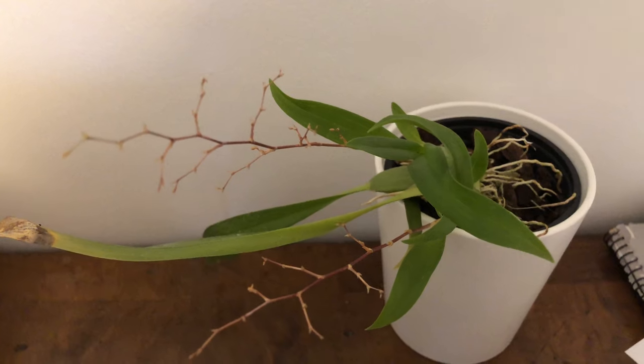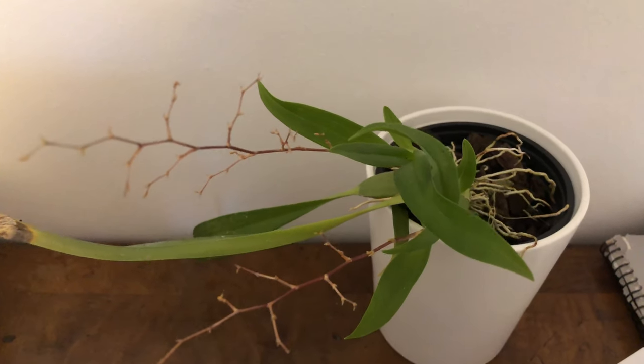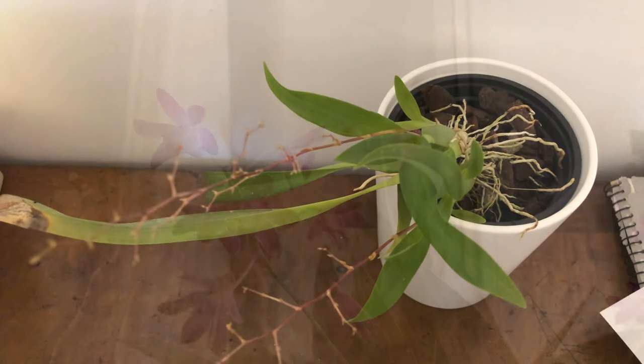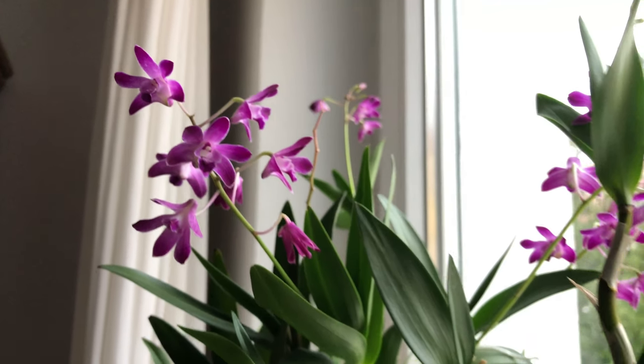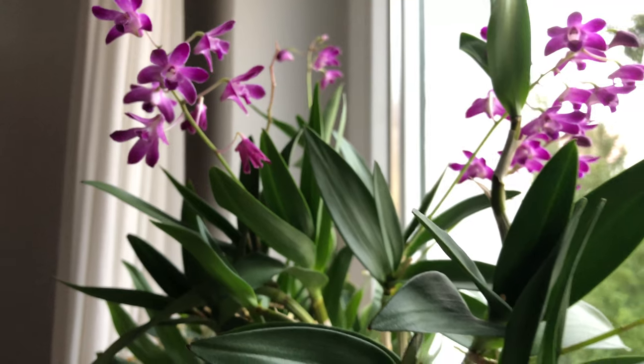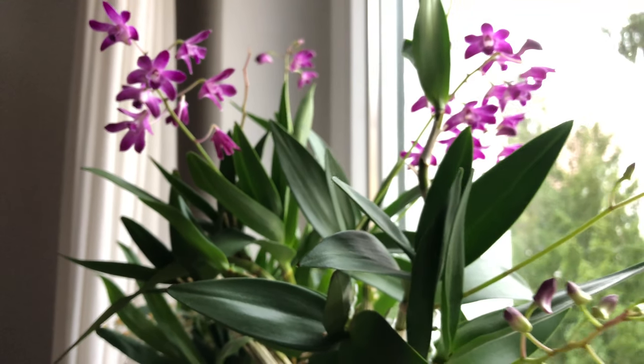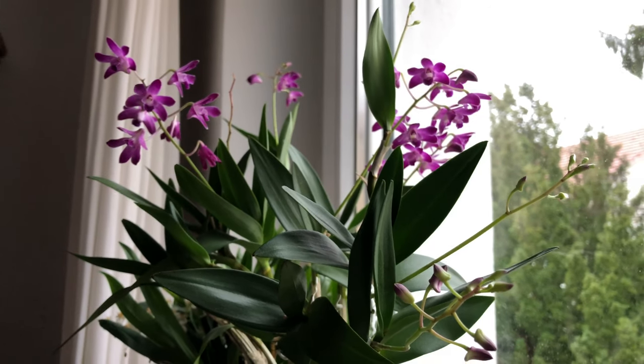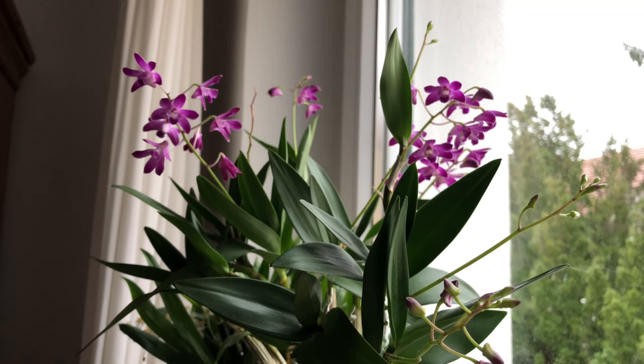My new acquisition, an Oncidium Tiny Twinkle, has stopped blooming now, but I'm postponing repotting it. My Dendrobium berry has so many spikes at different stages of growth. I'm so happy, because this way I have a very prolonged blooming time on this one.